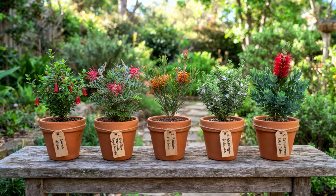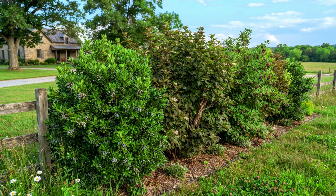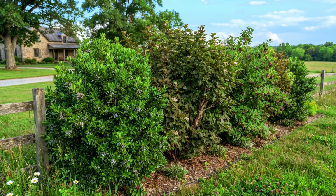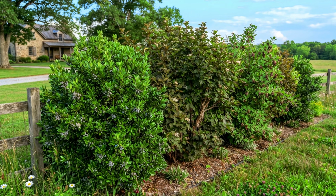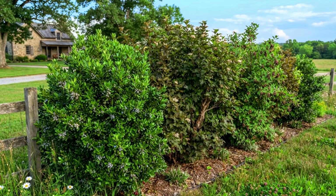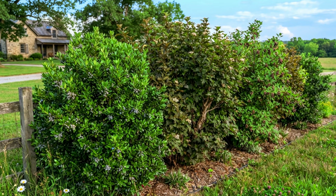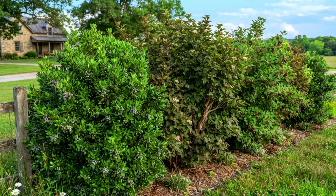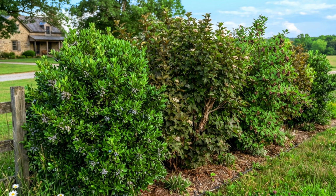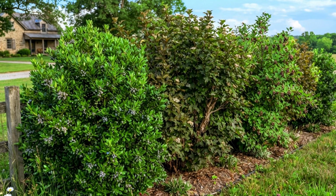How to compare the 5 options, laid side by side. Each of these 5 earns its spot for a different reason. For year-round screening, wax myrtle stands alone on this list, provided you're in a warm enough climate to grow it. For sheer speed of coverage, Ninebark and wax myrtle are both strong, Cold hardy Ninebark being the better choice anywhere winters get seriously cold.